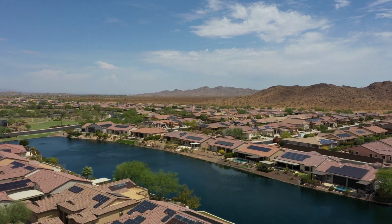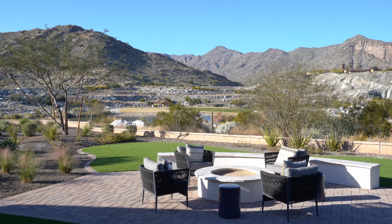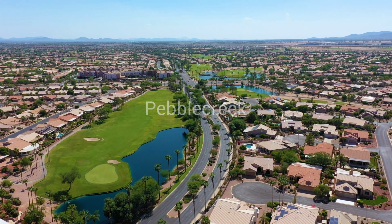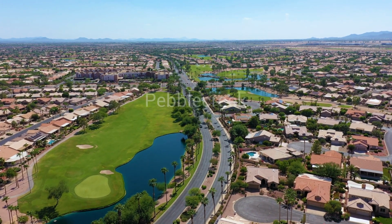So another honest viewpoint here, if you're going to spend over 500,000, this wouldn't be a community that I would really recommend, unless maybe you're still working and you don't care about big amenities, but the HOA costs are about the same. And I think I would recommend Victory at Verrado or Pebblecreek, or even some other options, depending on where in town you want to be. But your buyer pool for resale is going to be bigger at those communities. This is still a little further out of the way.